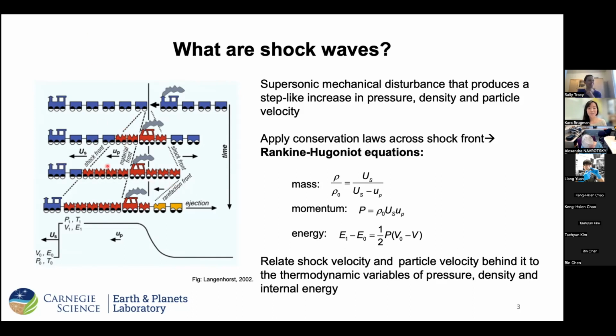This cartoon depicts a train accident that could be thought of as analogous to a shock wave moving through a material. After the initial impact event, the shock wave travels through the series of train cars at a velocity that is faster than the velocity of any of the train cars moving behind it. The shock front travels at the shock velocity US, and the material behind the shock front travels at what we call the particle velocity, or UP.